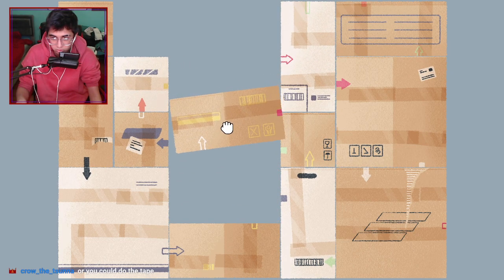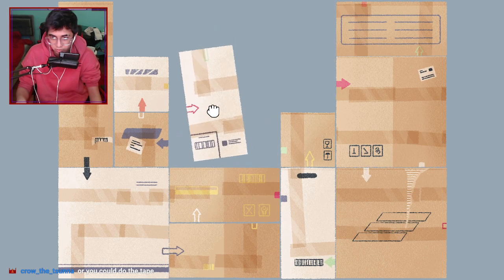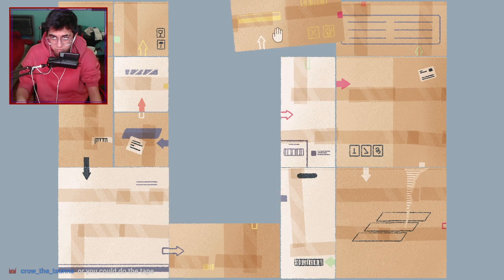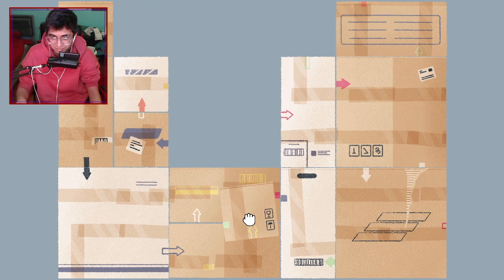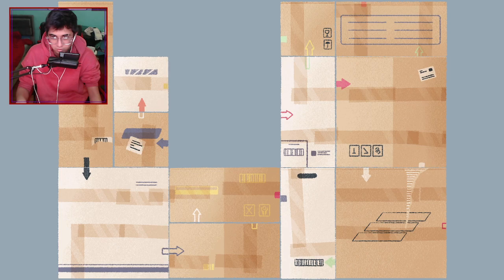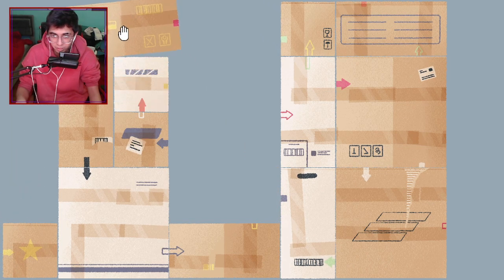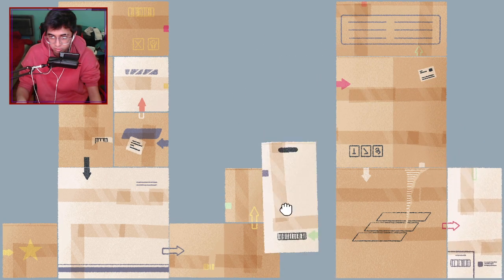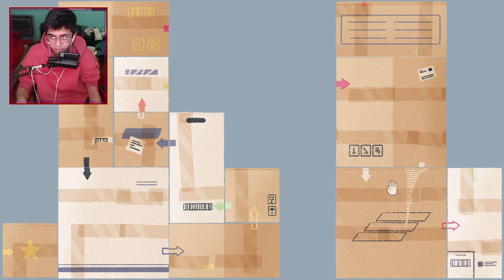So, I need this one over there. So, how do I get... Ah, damn. Not fast enough. I assume... Oh, I can. Okay, that makes it much easier. Put that there, and we need... Not there. We need this green arrow there. Yes. Yes.